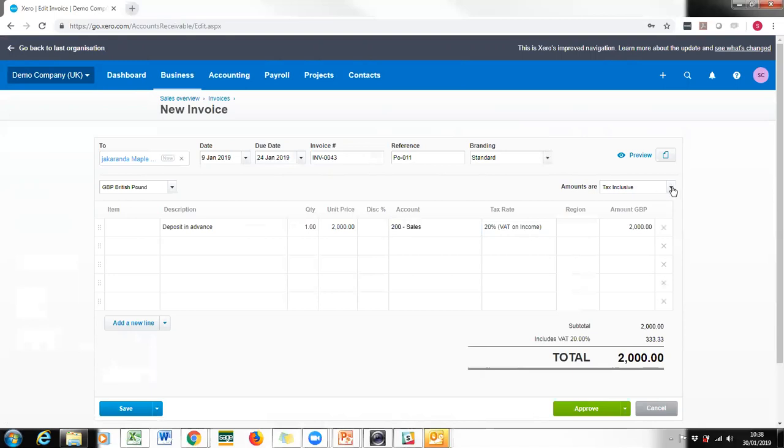I can set it up here as tax inclusive or tax exclusive. So inclusive, £2,000 total, exclusive, £2,000 plus that. In this case, it's tax inclusive. And I'm going to approve that invoice. And that's it. That invoice is created on my system and it's ready to be sent out to the client.